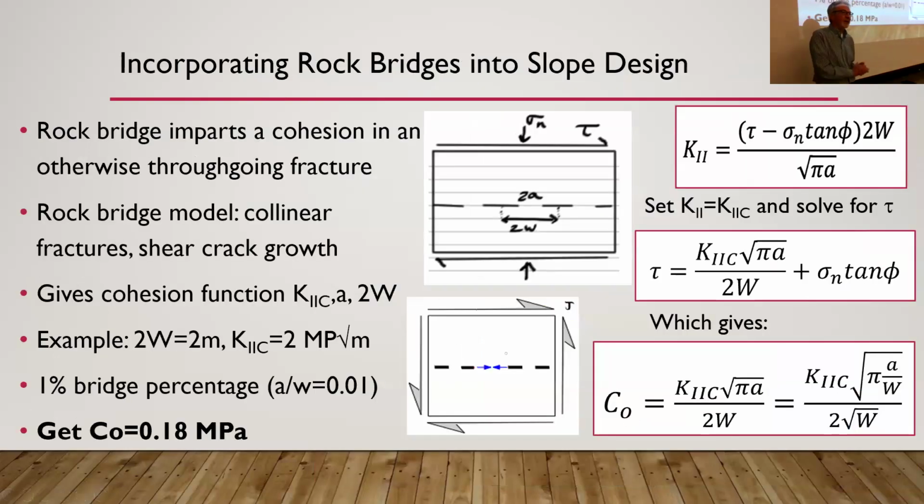So this is what I really wanted to get to. What strength does a rock bridge impart? Like, if I'm doing slope stability and I've got a big plane fit and now I introduce one of these bridges, how much strength does it increase? And again, it's a very simple calculation we can do. We take the formula. Here's the formula for the stress intensity factor for one that has normal stress and shear stress. All I do is I say K2 equal to K2C.